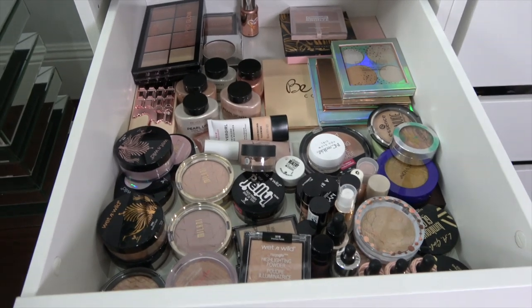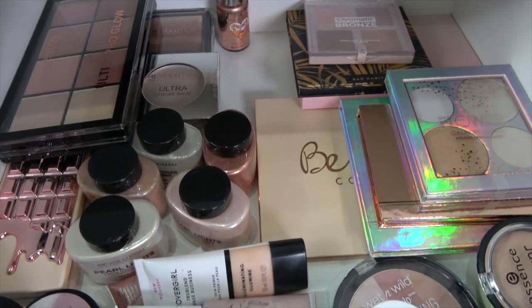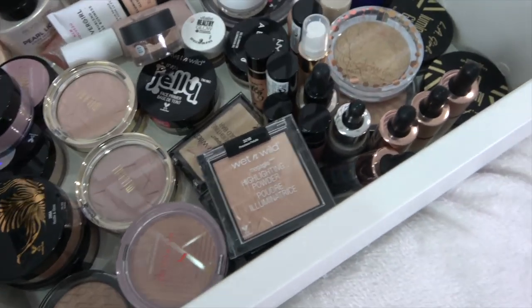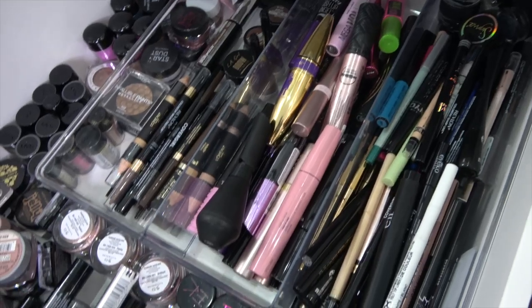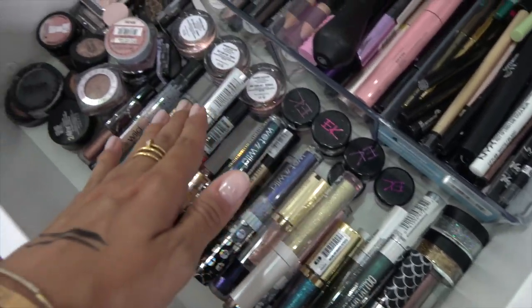I don't know why, but I have so many highlighters from the drugstore. So this whole drawer is dedicated to drugstore highlighters. There's not even really a rhythm to this drawer. It is organized in its own chaotic form. It does look a little bit busy and crazy, but I do have all my cream products from the drugstore.